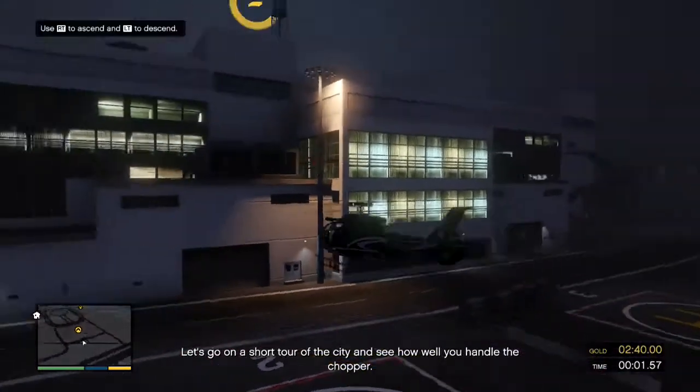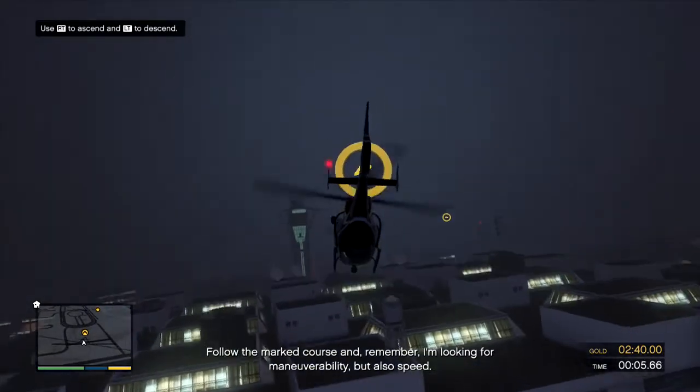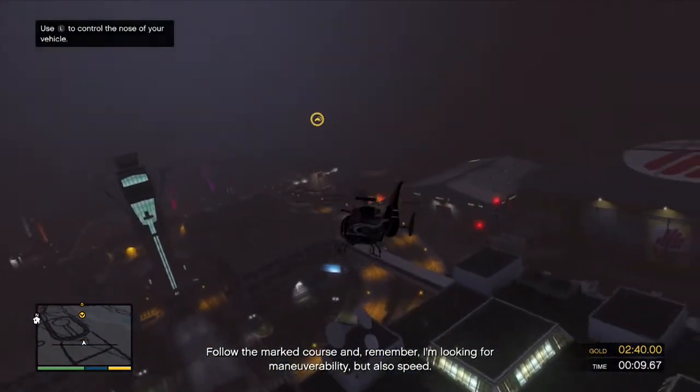Let's go on a short tour of the city, and we'll see how well you handle the chopper. Follow the marked course, and remember, I'm looking for maneuverability, but also speed.